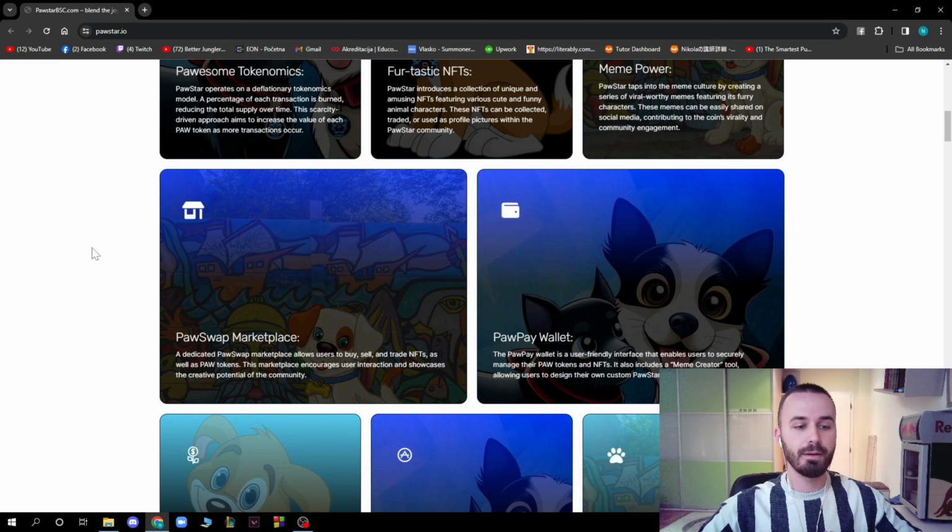The next one is PawSwap Marketplace. A dedicated PawSwap Marketplace allows users to buy, sell, and trade NFTs as well as Paw tokens. This marketplace encourages users' interaction and showcases the creative potential of the community. So this is a place where the community can get along and get their creativity out.